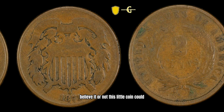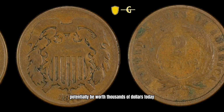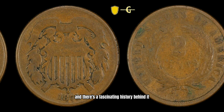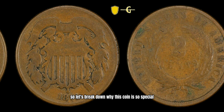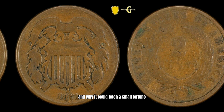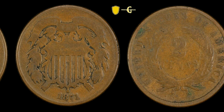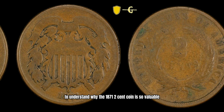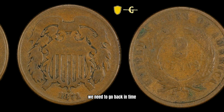Believe it or not, this little coin could potentially be worth thousands of dollars today, and there's a fascinating history behind it. So let's break down why this coin is so special and why it could fetch a small fortune. To understand why the 1871 2-cent coin is so valuable, we need to go back in time.